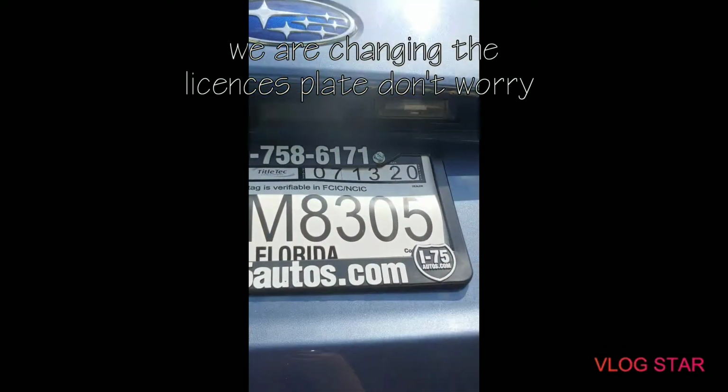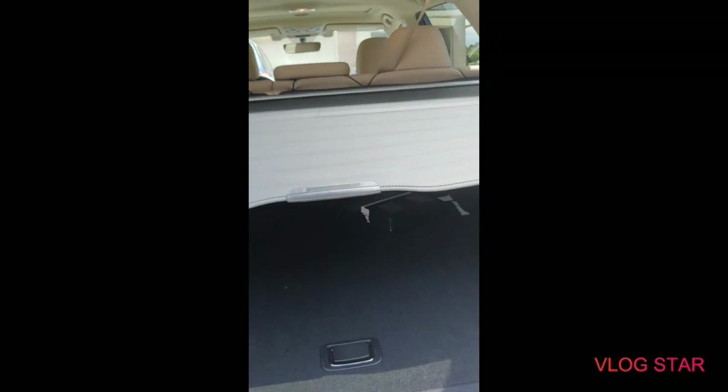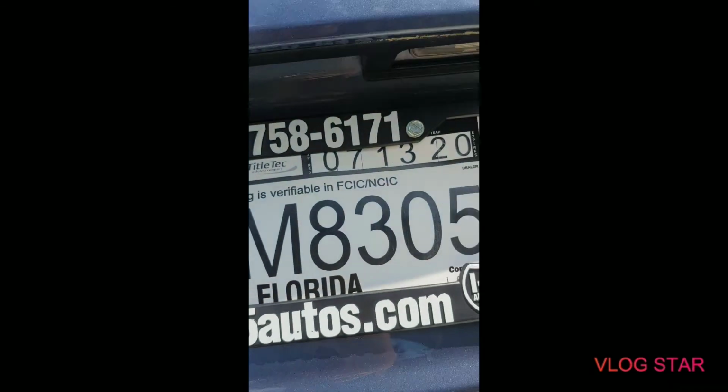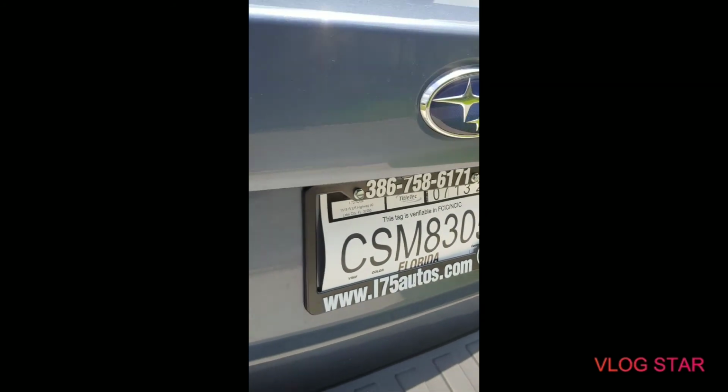It opens automatically. So I think this is to keep the stuff in here safe. It's like a roof for the trunk. And this opens and closes automatically. So basically, I can do that trend or whatever it is where you press it and try and get as close as possible without it touching you. So that's gonna be really fun.